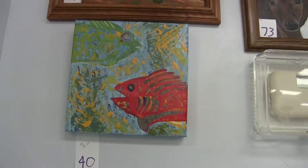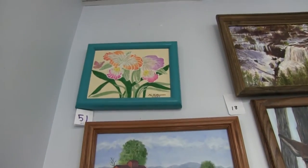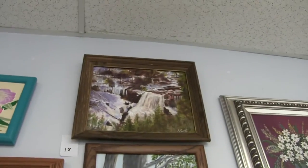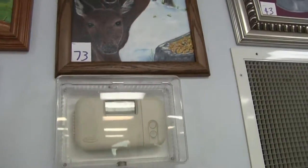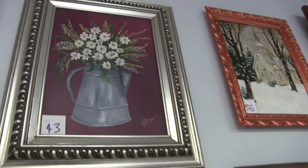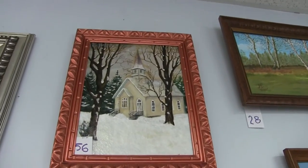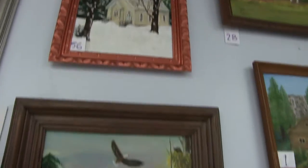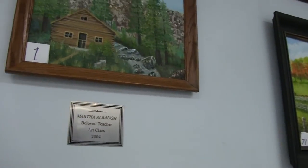But if you see anything that you really like, give the Senior Center a call. Come in and they can probably sell it to you. This is a pretty one right here with a lot of flowers. Church. They're just really unique pictures. And again, they're painted by the folks right here at the Senior Center. And it changes all the time as they sell them.